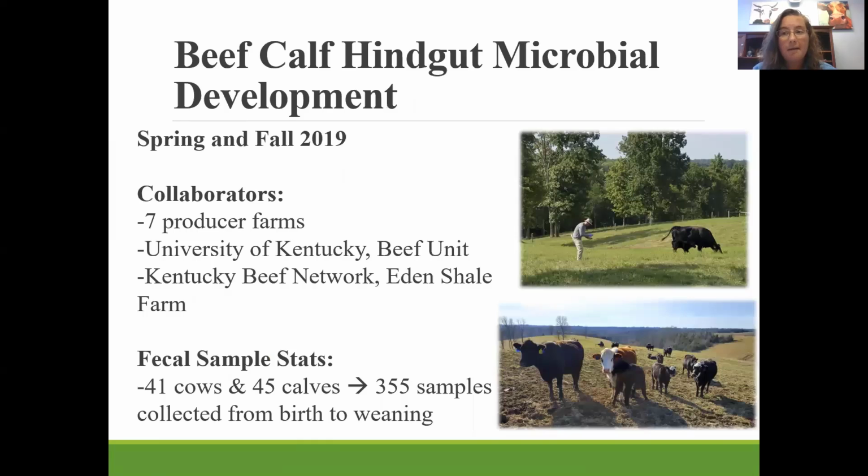Since we didn't know anything about it, we decided to just start with a fact-finding mission. So we performed a study looking at beef calf hindgut microbial development. It's a 3-year experiment, but today I'll just be sharing some of the preliminary results from spring and fall of 2019. We were lucky to have 7 producer collaborators in neighboring counties of Anderson and Mercer County. We worked with the University of Kentucky Beef Unit and their cow herd, and also Kentucky Beef Network's Eden Shale Farm cow herd. Over the course of that time, we sampled 41 cows and 45 calves to get 355 fecal samples total, and we collected those from birth to weaning.